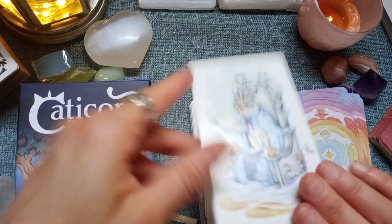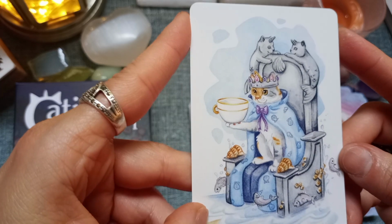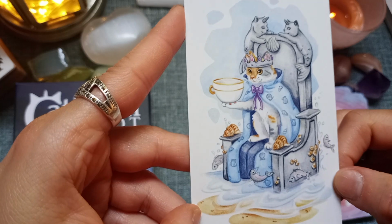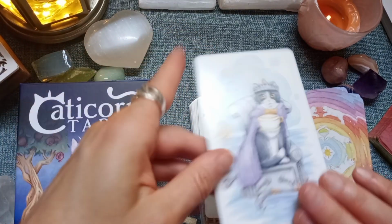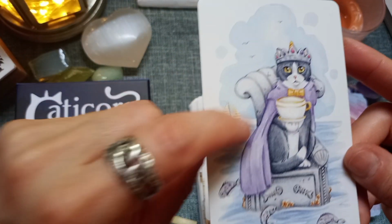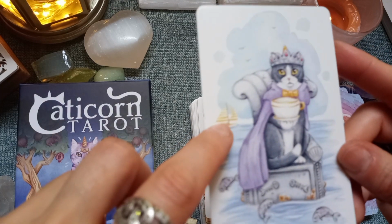The Queen of Cups, absolutely adorable with these little fish all around. The King of Cups with a more concerned face, and I love the fact that the creator kept all the symbolism of a traditional deck.